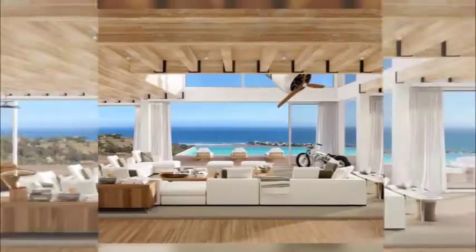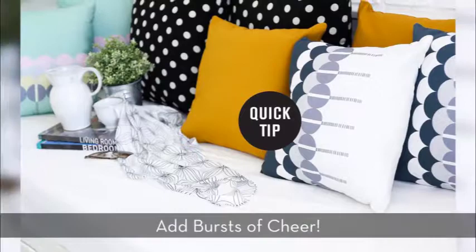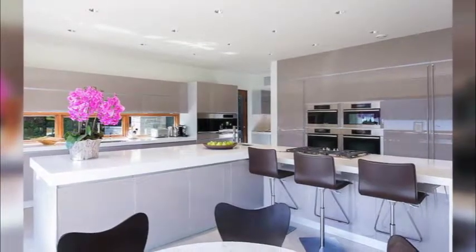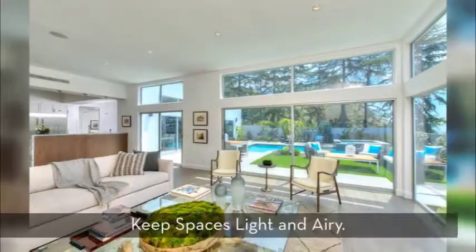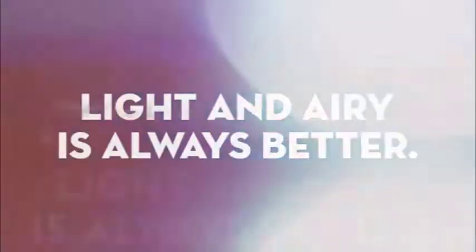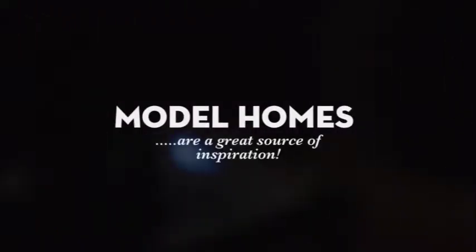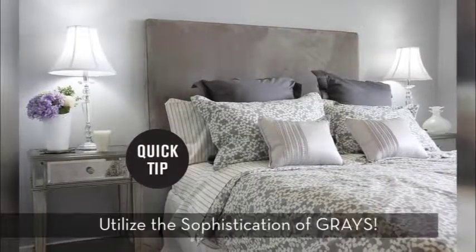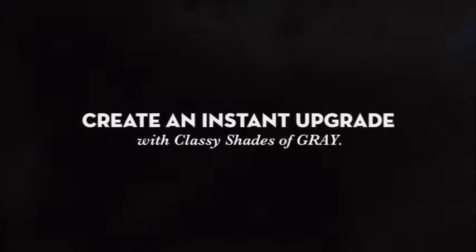Here are some great design tips. Use caution with plus-size furniture arranging. Oversized furniture can shrink a room. Always add a burst of cheer. Dark rooms just need a burst of cheer to come alive. Keep spaces light and airy. Light and airy is always better. Seek inspiration. Model homes are a great source of inspiration. Utilize the sophistication of grays. Create an instant upgrade with classy shades of gray.